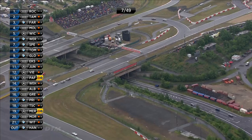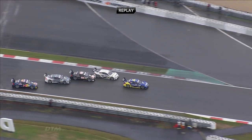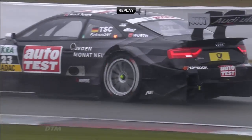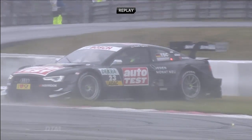Down there in the short cut, which makes this into the club circuit. And, well, Timo Scheider, I think, being assisted there, don't you, Dave? Yeah, for sure. And there you can see it from our overhead cameras. He pirouettes then on the grass. Yeah, and it was Albuquerque that gave him the shove. Look, there's Albuquerque going through. Well, did he hit the barrier?